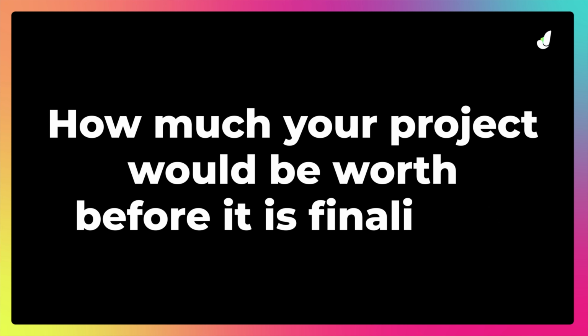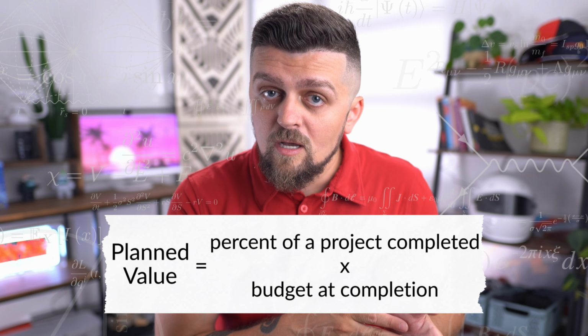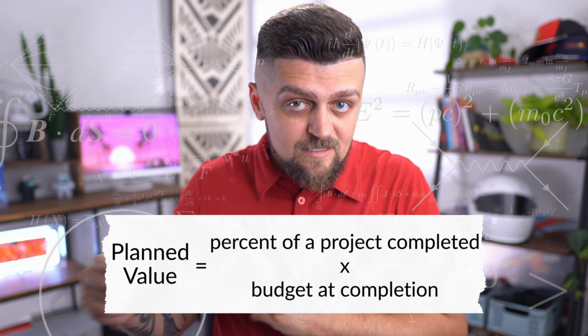So have you ever wondered how much your project would be worth before it is finalized? Well, there's a formula for that. Planned value equals the percentage of a project completed multiplied by the budget at completion.